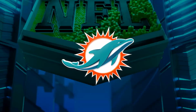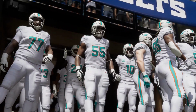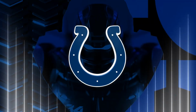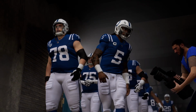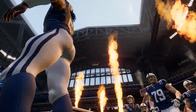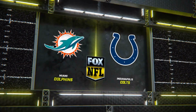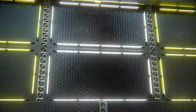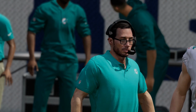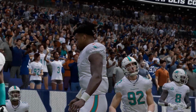We are pleased, as always, to be bringing you coverage of the National Football League on EA Sports. Today, we've got a matchup here in pivotal Week 7, as it'll be the Miami Dolphins taking on the Indianapolis Colts. With Charles Davis, I'm Brandon Gaudin. And Charles, we take a look at the Colts entering play.